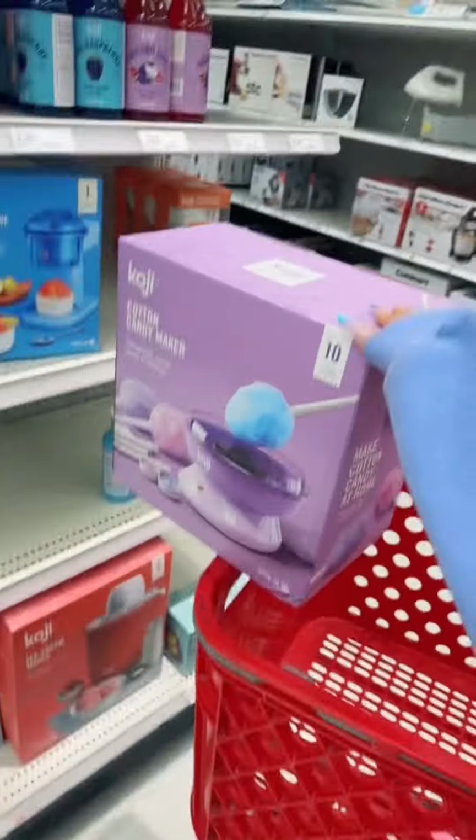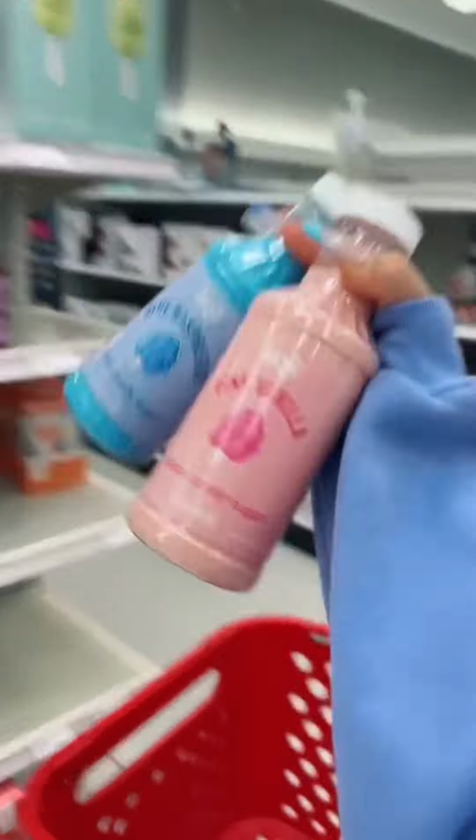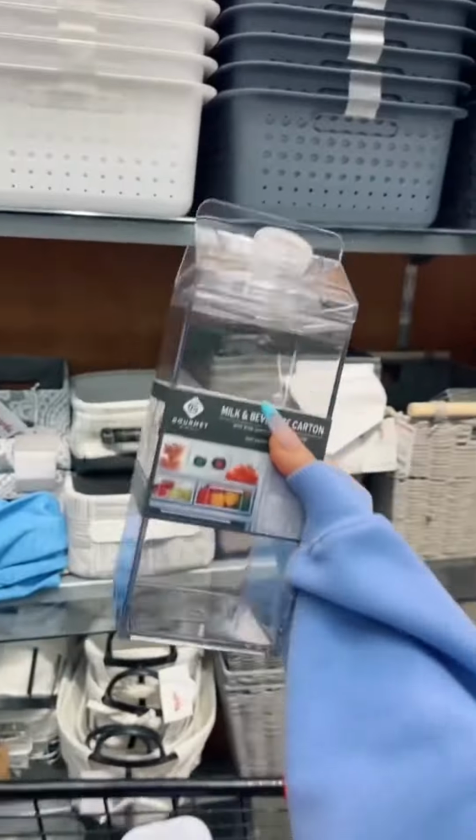We're on spring cleaning. Let's go shopping instead. I get easily distracted. Found a cotton candy machine. Blue raspberry and pink vanilla. Pink Prime. Yes, please. Home Goods. This is so cute to put homemade drinks in.